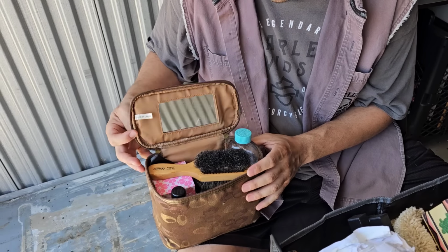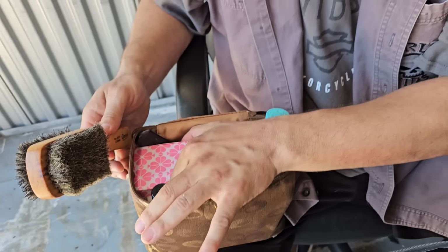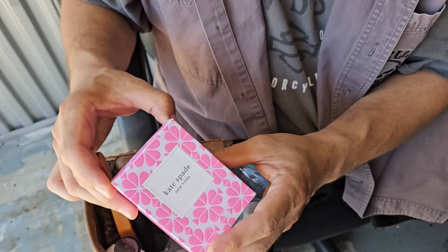That's a Coach bag, right? Oh boy. No. I got the Vaseline. Got to have the Vaseline. Coach pattern. Okay, what is that?